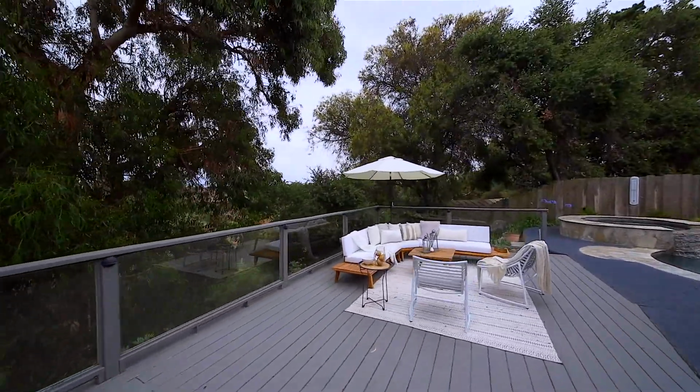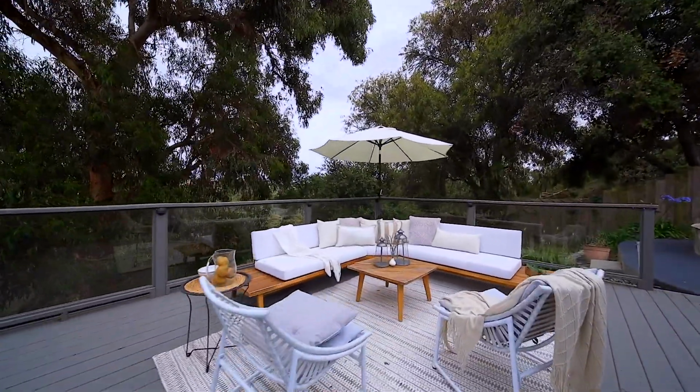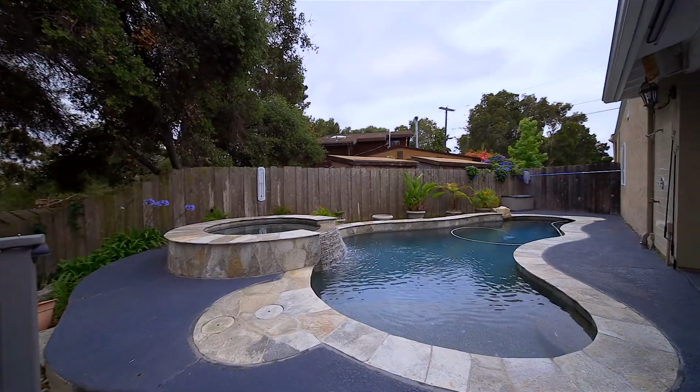And it offers that San Diego indoor-outdoor living with a pebble tech pool, stacked stone spa waterfall, outdoor shower, and built-in barbecue, all amongst an incredible amount of outdoor entertaining space right here on this deck.